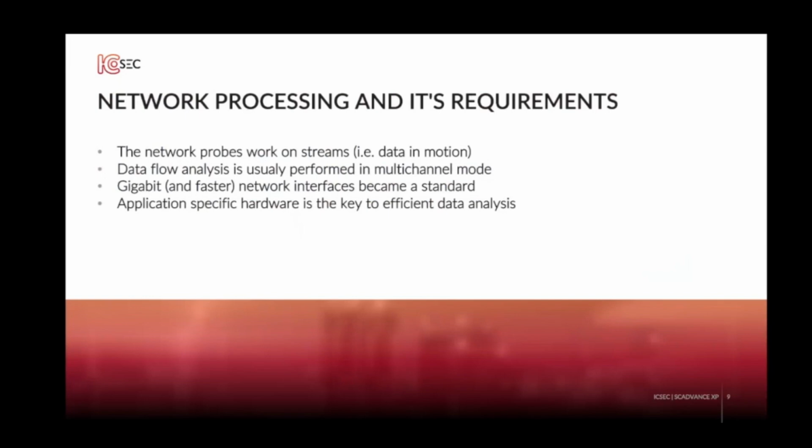My name is Piotr, and I represent the Poznań Supercomputing and Networking Center, which was responsible for hardware design in our project. I think that first we should answer some questions. The first is about central input and output objects that stand for data to be processed by network probe, or to be exact, in observation point. I speak here about data in motion, or streams, and they have their own specifics.